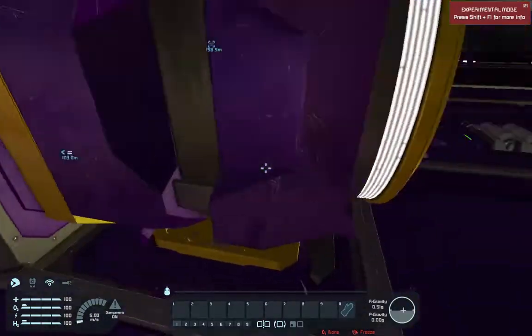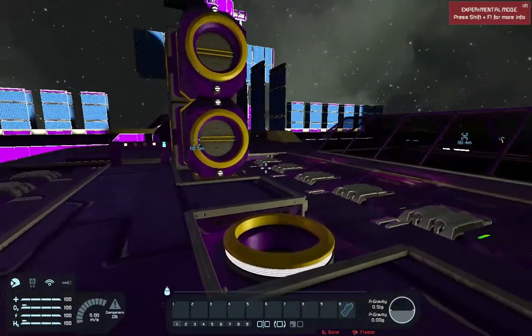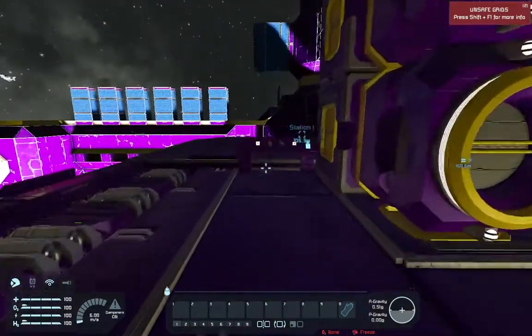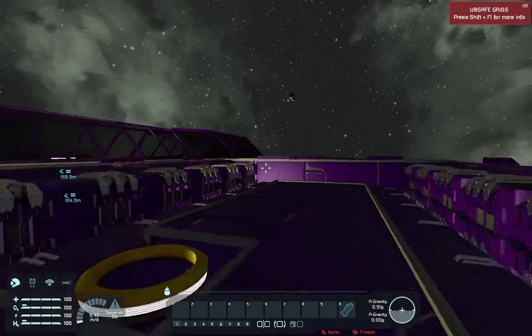So say you're preparing for an attack, but you want to be outside for whatever reason. Say you have a large ship that's made for defense and you're going to run to it. You could click the button here, drop this platform, and run to your defensive ship. However, I'm going to go back inside in my equally dramatic fashion.